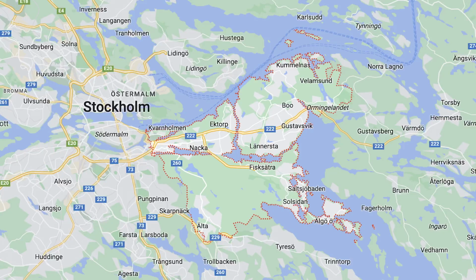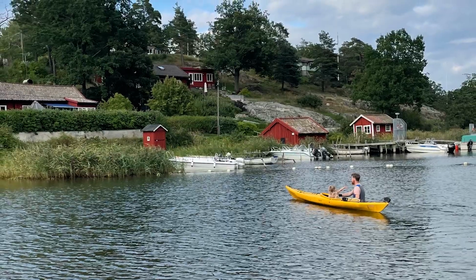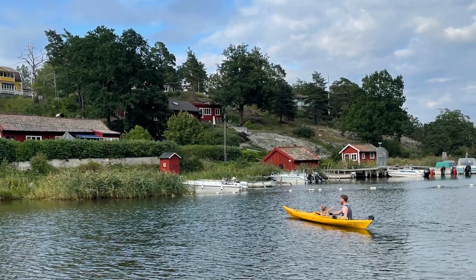But there's another area called Boo or Saltsjöbaden, and that's the area we actually moved to. So we rented a house there. If you have watched one of my videos, you know how high the rent there was, and it was really expensive, but we really enjoyed living there. We lived right next to a beach, next to the sea, and it was so beautiful. But again, not the most affordable area. But yeah, in general, Nacka has a lot to offer.